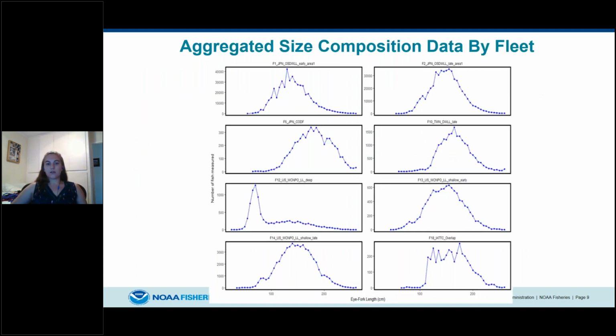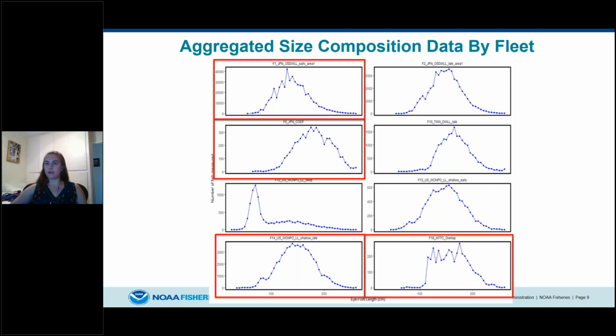These are the length composition data that are available for the base case model. 4 of them were included in the final model. So we have Japan longline data. We have Japan coastal drift net data, which is from 1994 on. We have the Hawaii longline data, which starts in 1994 to the present, and then also the IATTC data, which is an aggregate of all of the IATTC catches that are within the Western Central North Pacific stock area.